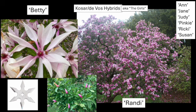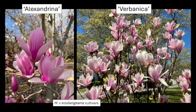A couple Soulangiana cultivars. On the left we have Alexandrina, which if you talk to all the old magnolia people, they'll always tell you that the real Alexandrina is not what you're looking at, but in fact an imposter. This plant is legendary in that regard, in that the fabled original Alexandrina seems to be absent, and other clones have similar flower color, kind of a dark purple pink color to the outside of the tepals. But as I've seen it, Alexandrina is still a beautiful plant.